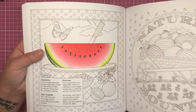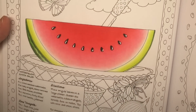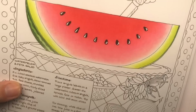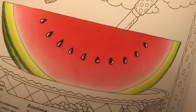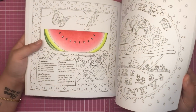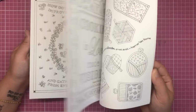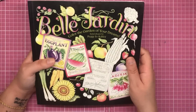Next, I did this beautiful slice of watermelon for my seamless coloured pencil blending video. So if you haven't seen that, you should go and find it on my tutorials playlist. And as you can see, it's completely seamless, and I didn't use any kind of blending tool or anything. It was just purely pencil. So if you want to find out how to do that, go and find that video. And that's it so far, but I know for sure that I'll be colouring more in this because I love it.